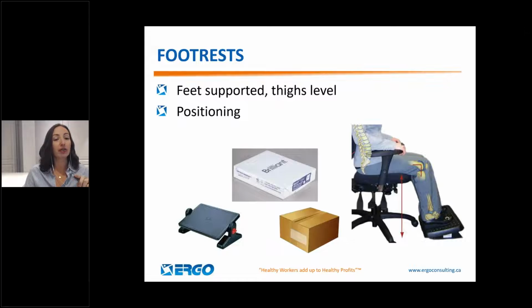Now, if you've got one surface and that's all that's available and you've had to raise your chair up in order to position the keyboard at elbow height, then I'm going to remind you that you should have something underneath your feet to ensure that your thighs are parallel with the floor. So this can be a footrest. This can be a legal-sized pack of copy paper. I will caution against letter-sized paper. It's really not wide enough to hold both your feet.